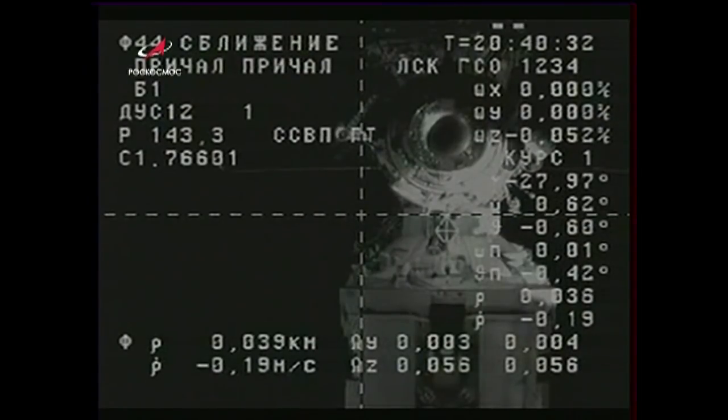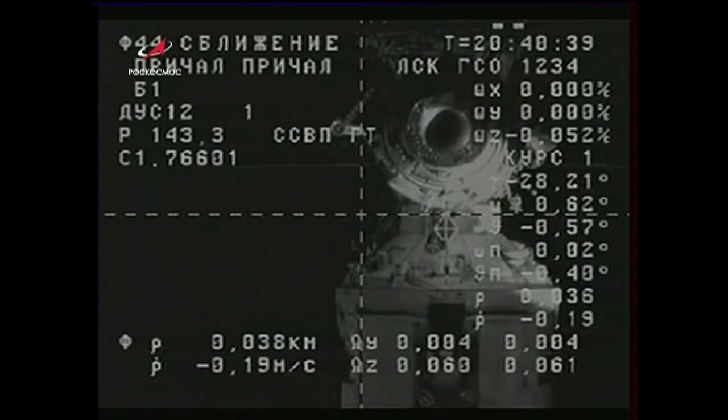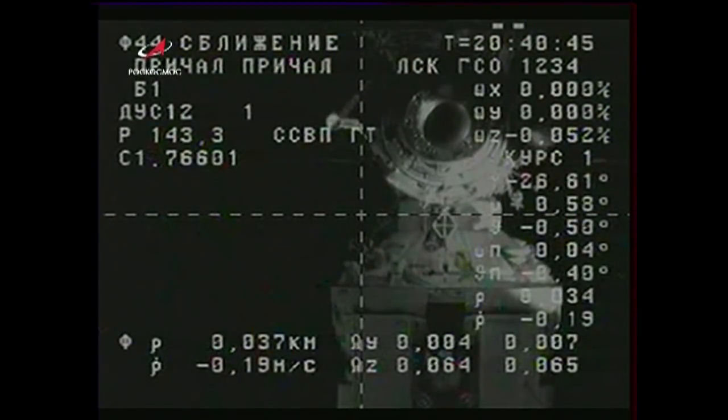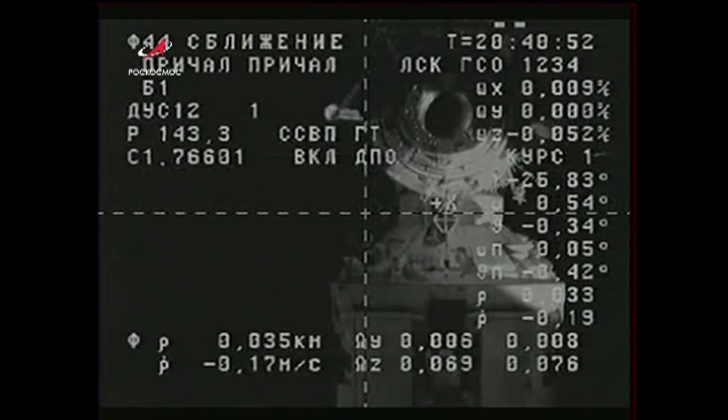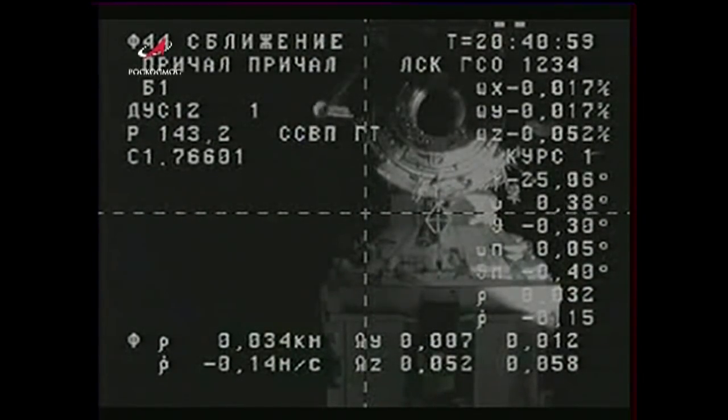Received. Squares to the right. 43 is the range and 0.19 is the range rate. Copy. Crew, we can't see the picture yet. Please keep reporting. Range 30, activating BP original. I'm activating BP original, and the range is 0.03. And operation is on. So, 2 squares to the right. 2 squares to the right. The target.